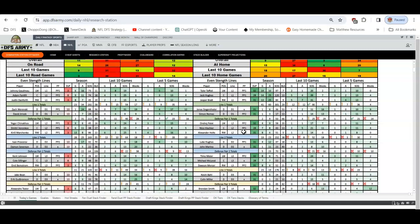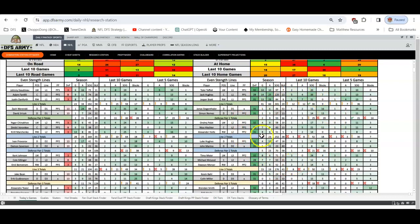So who on New Jersey would I be focusing on? Well, here's your top line, and it also shows who's on what power play units. So if I wanted to use a defensive pair, or not a defensive pair, but a line 2 center like Hischier here, I'd put him up here with power play 1. If I stack Toffoli, Hughes, Bratt, and Hischier, I've got a 4-man giant power play 1 stack that covers the line 1 and a little bit of line 2.